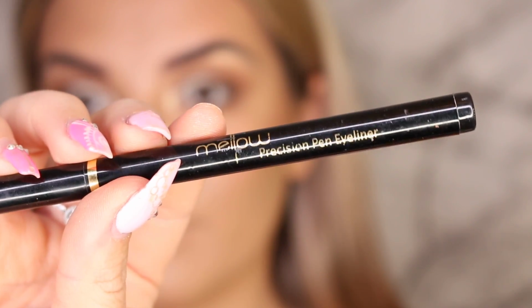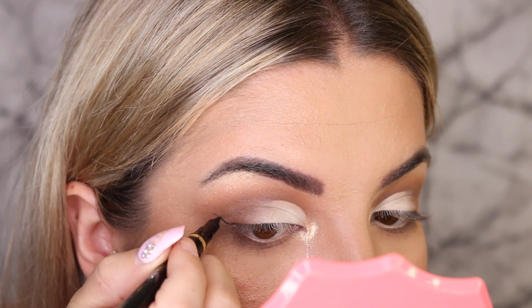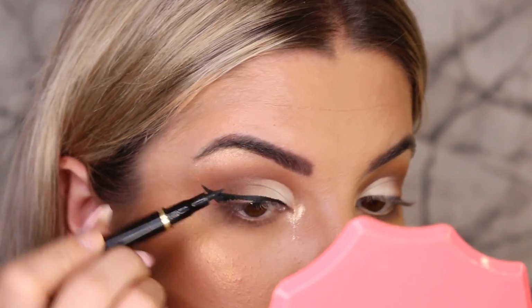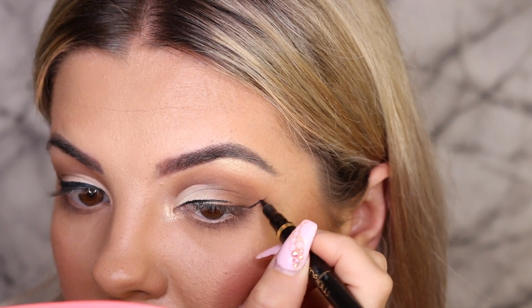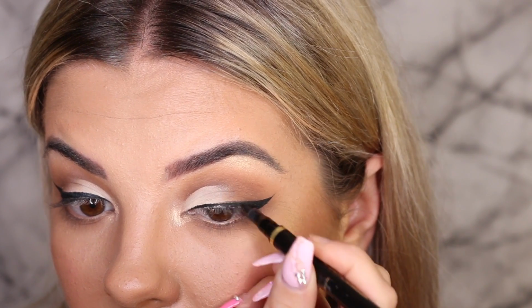Okay, so for eyeliner, I'm just going to take the Mellow Precision Pen Liner. I've been loving this one recently. And I'm just going to create a wing. And then I just come down like that. For mascara, I'm just going to pop on the Benefit Bad Gal Bang.